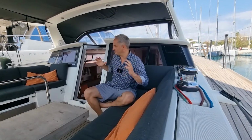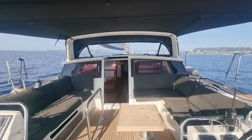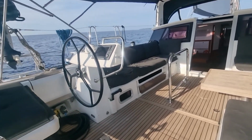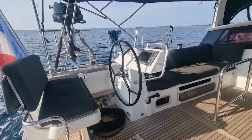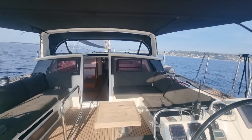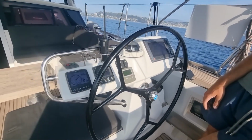So first of all, yes, this cockpit is amazing. Everything is centered, so you can easily sail with a group of two people. She's well equipped because when she was purchased, the owner purchased it with all the options provided by Beneteau. So she's up to date on maintenance and even more.